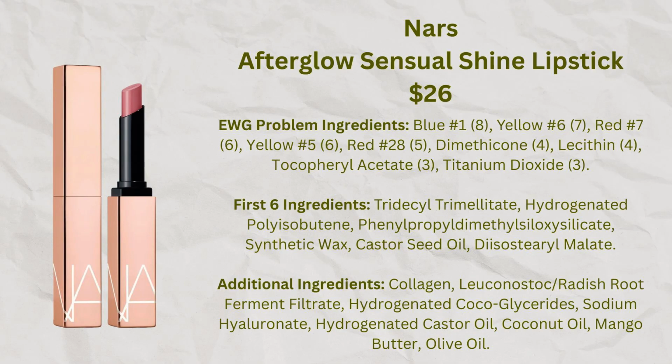The next lipstick that I have here is the Nars Afterglow Sensual Shine Hydrating Lipstick for $32. So I think that this is sort of like a lip balm in that it's sheer, but it has a good bit of color in it. I have the color Truth or Dare, so I will go ahead and put that on.